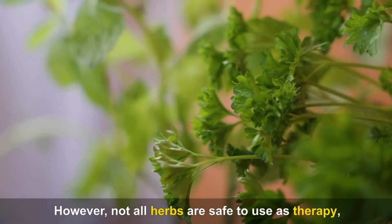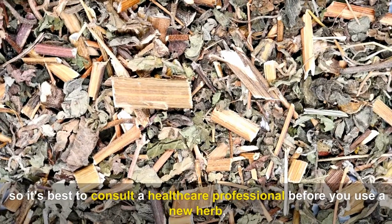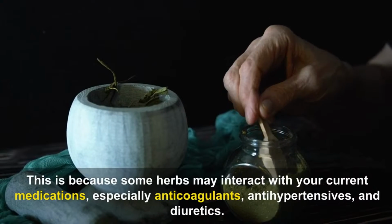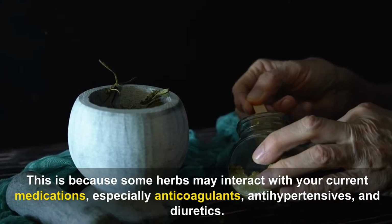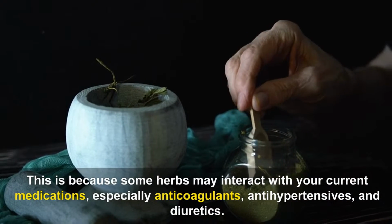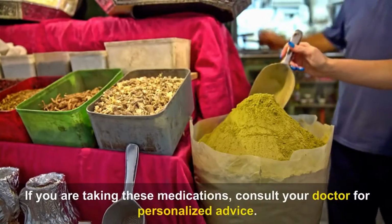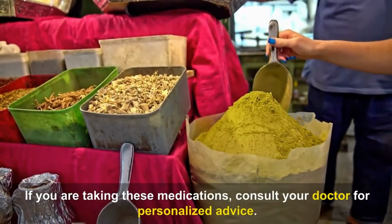However, not all herbs are safe to use as therapy, so it's best to consult a healthcare professional before you use a new herb, especially if you have a health condition. This is because some herbs may interact with your current medications, especially anticoagulants, antihypertensives, and diuretics. They can either increase or decrease the effect of these medications. If you are taking these medications, consult your doctor for personalized advice.